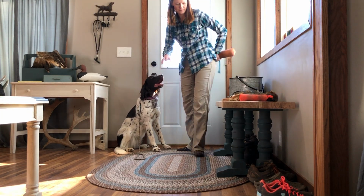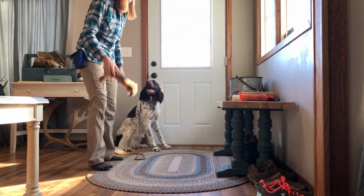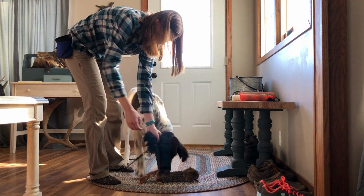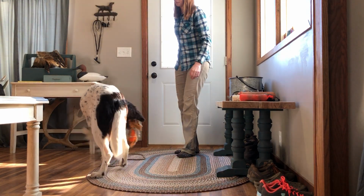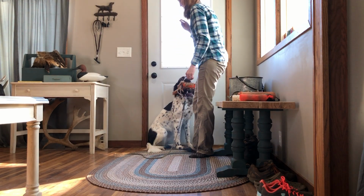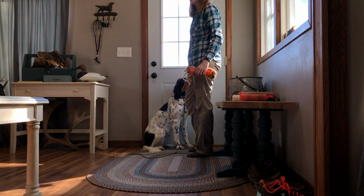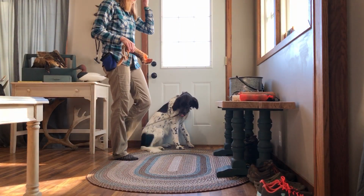Good. Stay. Just keep switching dummies. Ready? Okay, fetch. She's trying to refuse it, so I'm just keeping her ear. Good, good girl. But you could see how she was kind of pulling away there. She didn't really want to do it, and I never did pinch her. Good. Drop. But again, just by holding the ear, that was enough for her to recognize that that was a signal, a command that she must obey.